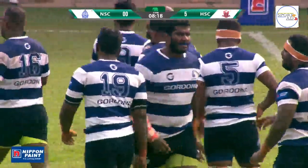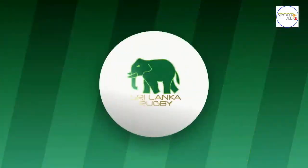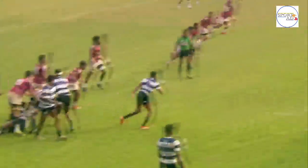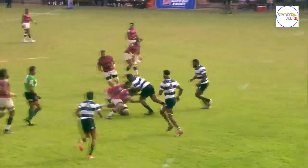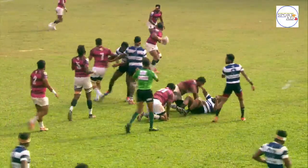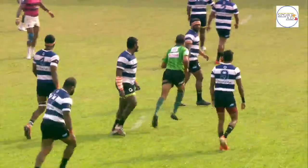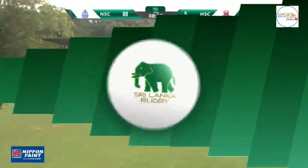Navy lost two lineouts, so let's see how the third one is going to be. Number eight, I'm calling. You're calling. You're in the ground. Down, yeah. Here you can see that there was a knock forward by number 27.